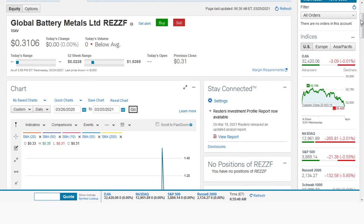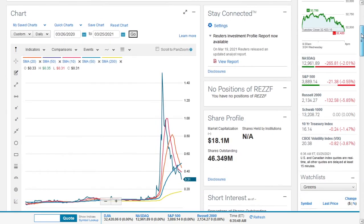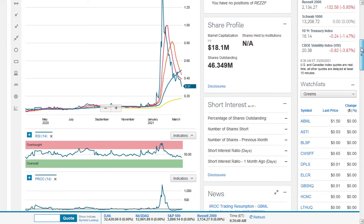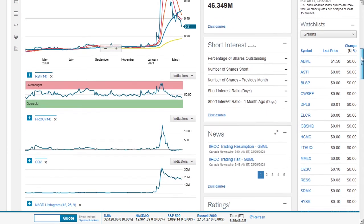So Global Battery Metals closed the session of the 24th of March 2021 at $0.31. So moving down, it has a market cap of $18.1 million. At some point, it used to be compared to Global Battery Metals. So let's see, it's still there. We'll see what's going to happen, and we can see what's going on down here. 46.349 million shares outstanding. No fresh news.